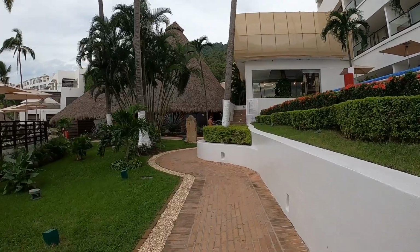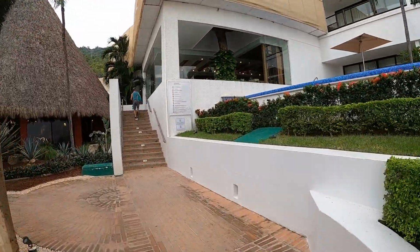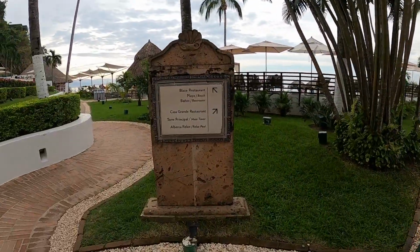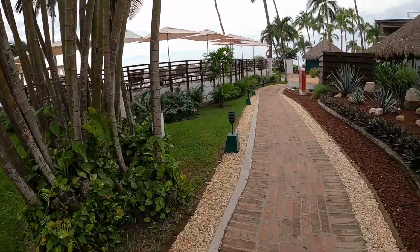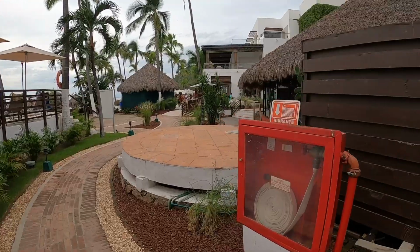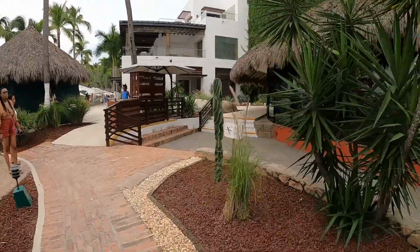So in this area you'll find the Mexican restaurant is here. Here's another view of the adult pool. If you do want to go to the club lounge or the club bar, it's going to be through these stairs. I'm not going to get in because my shoes are sandy. This is the Mexican restaurant. We do have reservations tonight, so we'll let you know how it is. Again, link posted so you can see our overall thoughts on all the restaurants.